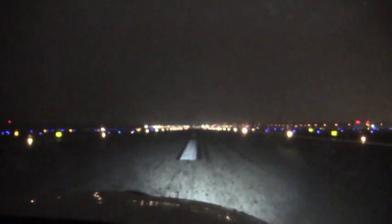Hey, 4450, surface wind's calm. Do you guys want 1-4? Hey, 4450, runway 1-4, taxi via Charlie. Wind calm, altimeter 2996. 5 Bravo Uniform, we're going to Millionaire. We're going to Millionaire, sir. 5 Bravo Uniform, roger, turn left taxiway Foxtrot, taxi to the ramp via straight ahead. Foxtrot to the ramp, straight ahead, 5 Bravo Uniform.